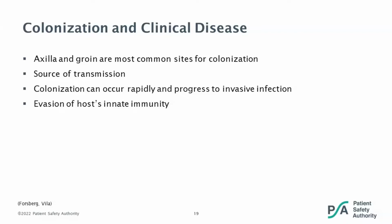Candida auris also has a unique ability to evade the host's innate immunity. One study showed that not only do human neutrophils fail to effectively kill the organism, but they also fail to form structures which are used to entrap the organisms.